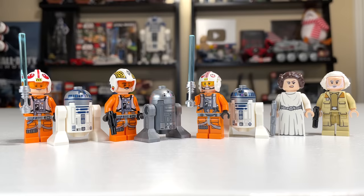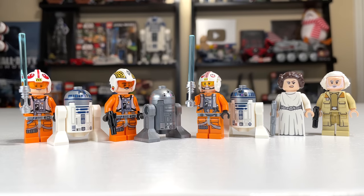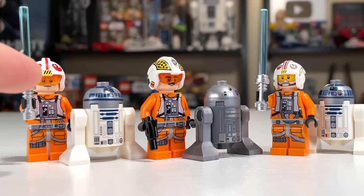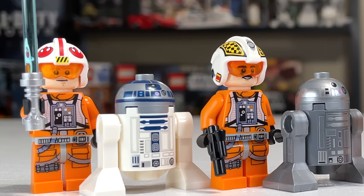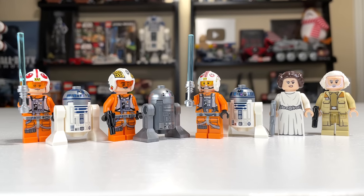The minifigure selection for the 2018 version goes as such with Luke Skywalker, R2-D2, Biggs Darklighter, and R2-Q2. Not a bad selection, but I think most people complained, including myself, about the newer style Rebel pilot helmets that only ever appeared in that set versus 2021, which has, along with all other LEGO Star Wars sets, reverted to the older style Rebel helmet pilot with Luke Skywalker.